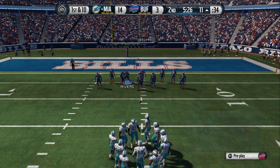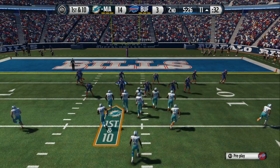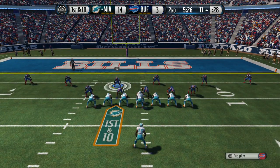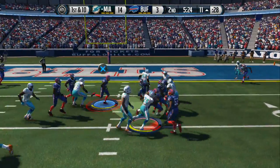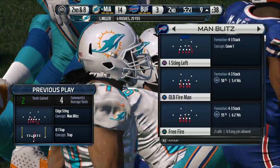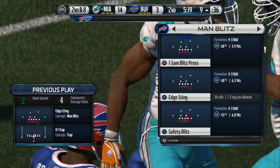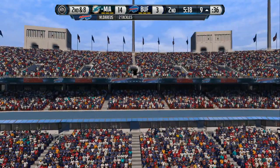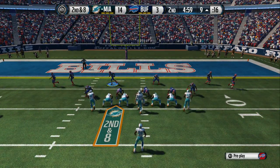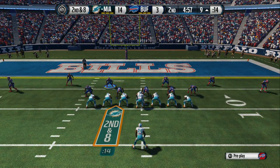Real good field position here to start this series. Miller's lined up as the single back. First and 10. And the give to Lamar Miller. And there's only 2 yards to be found right there. The Bills defense, they got backed up in their own red zone. But you know what? They came through that time. There's a run play. They were waiting for it. And they stopped the offense for a very short gain.